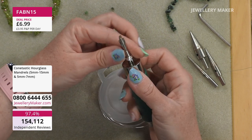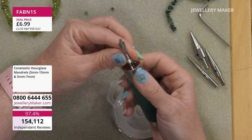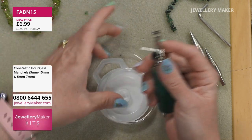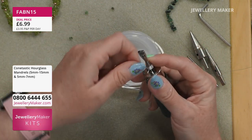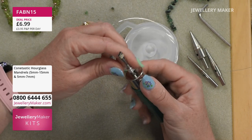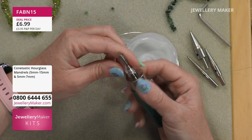And keep turning until you get towards the middle. So make sure some of your wire is unrolled so that you're not pulling on that wire. Okay, so take your time with it.